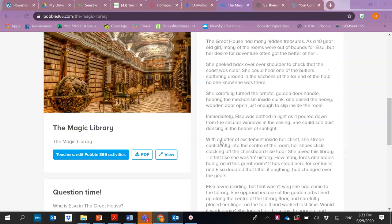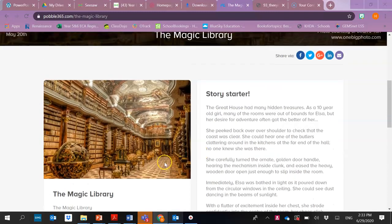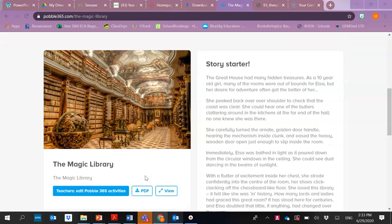So I hope that helps. We also, with a picture, can say to the child, what do you see in the picture? So I see. What do you think is happening in the picture? And what do you wonder about the picture? So that's a really good idea just to get the children's minds warmed up.